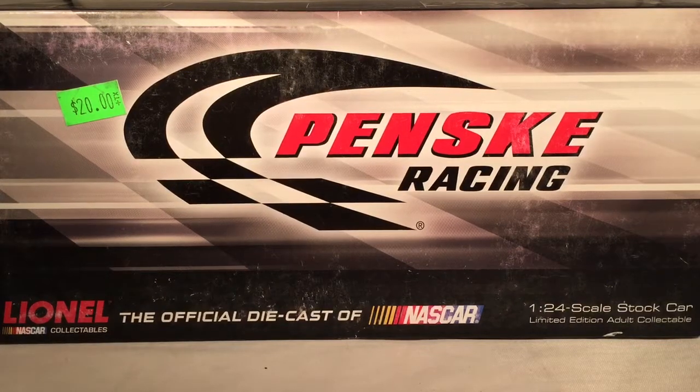Hello and welcome to another Bushwhacker review. Today we are going to be taking a look at A.J. Allmendinger's Pennzoil Dodge from 2012.